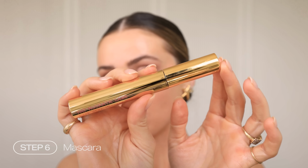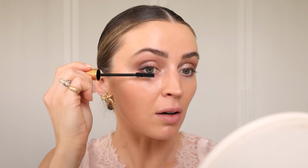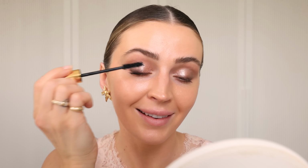Then we're going to apply our mascara, and this is the Pat McGrath Dark Star Mascara. Whenever I'm getting ready for a more special occasion, I want my makeup to appear more glam, I always opt for my ultra volumizing mascaras. If you're into waterproof mascara, you could also do that. I just can't do waterproof mascara, so I just cross my fingers and pray that it doesn't end up all over my face. Look at the difference. Oh, the difference a good mascara can make.